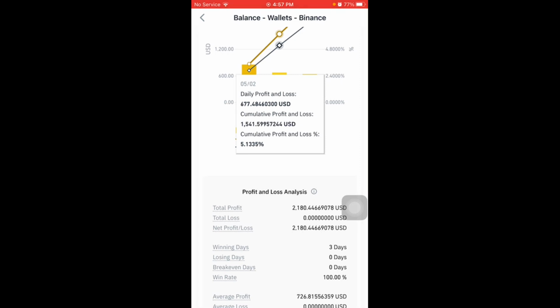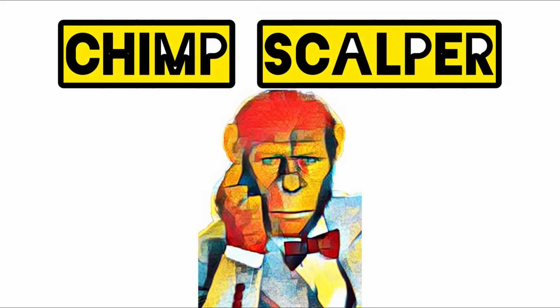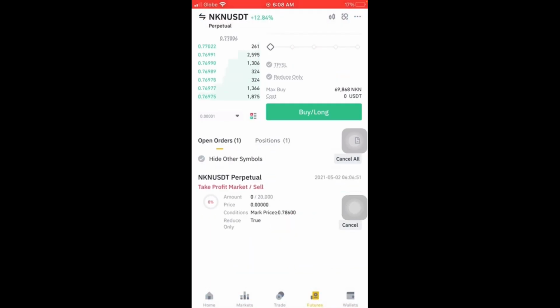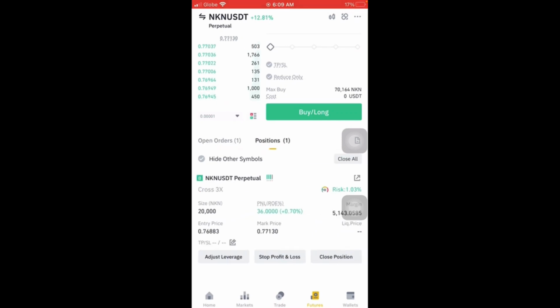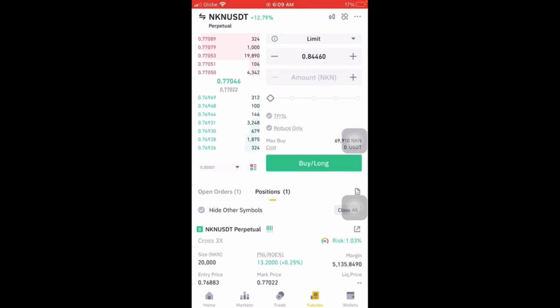So it's May 2, 2021 and I made $677 for the day trading Binance Futures. I'm going to show you my trades for the day. The first trade is a long position of NKN USDT, and I long 20,000 shares at 0.768 area.